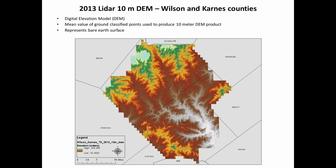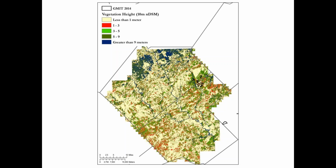So we generated 10-meter digital elevation models for Wilson and Karnes, and then up north and centered in Colorado, Washington, Austin counties. The red, you can just see the patterns of the drainages there, the gray and white being lower and going up through the red and yellow into the green being higher elevation. And so if you know the elevation of the ground, then you know the elevation of the last return of the LiDAR, you can also subtract those two, so you're subtracting a ground return from a surface return, and the difference is the height, so you can get vegetation height. So you can see areas here with some pretty tall trees.